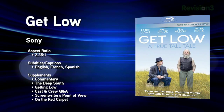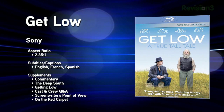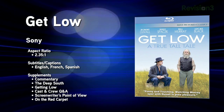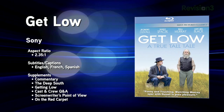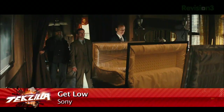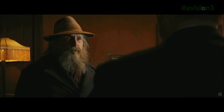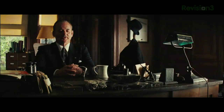Also released this week, Get Low. This 2009 film is loosely based on a true story and stars Robert Duvall as a hermit who decides to hold a funeral for himself before he dies. This film is presented on a single 50-gigabyte disc in an MPEG-4 AVC 1080p codec with a 2.4:1 aspect ratio and a DTS-HD Master Audio 5.1 lossless soundtrack.